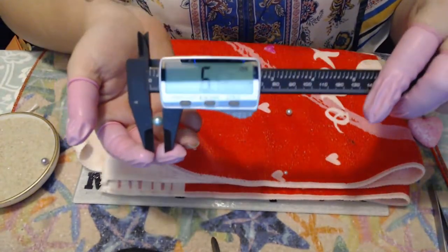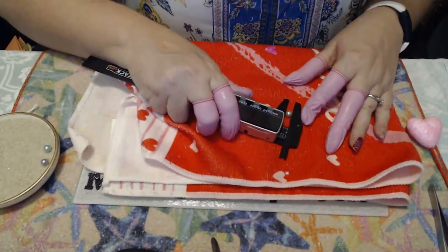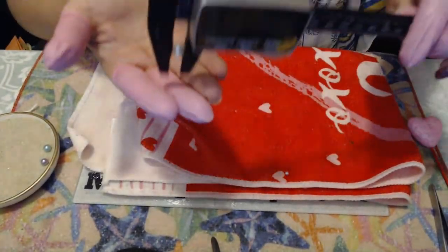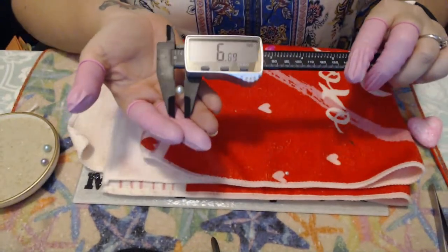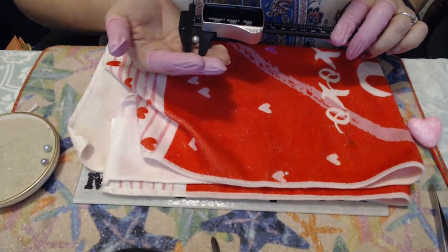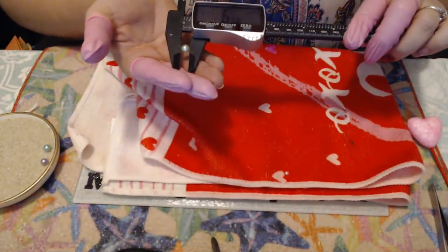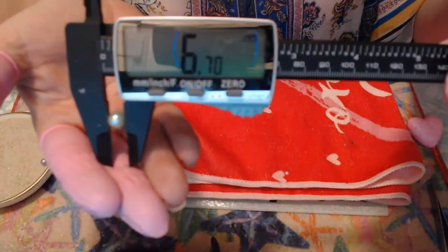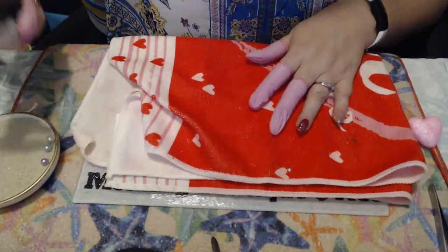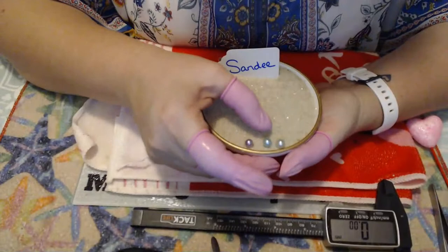So that's a pretty good size. And the lighter color one is a 6.67. Oh, it went down, 6.69. No, it went up. Oh, I wish it would stop moving. We'll call it 6.7. All right. Now, Sandy, I have to say, these have no discolorations whatsoever.